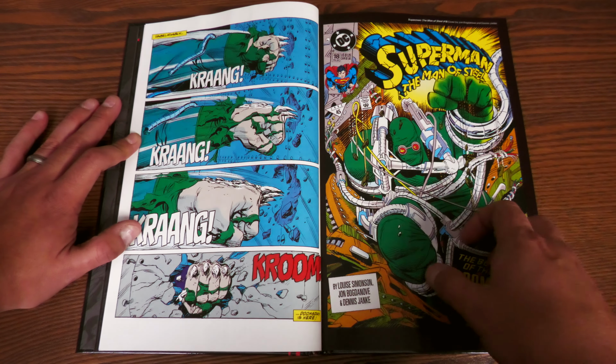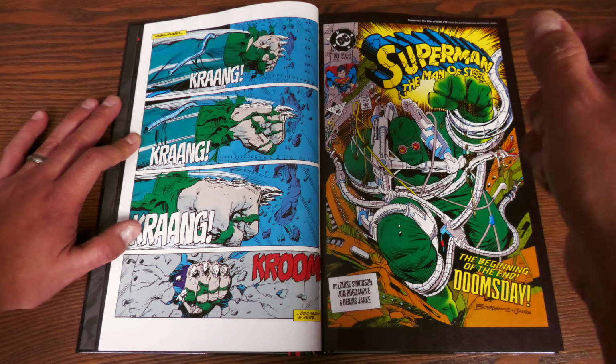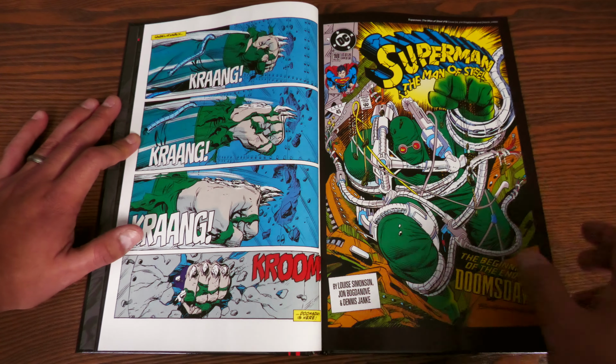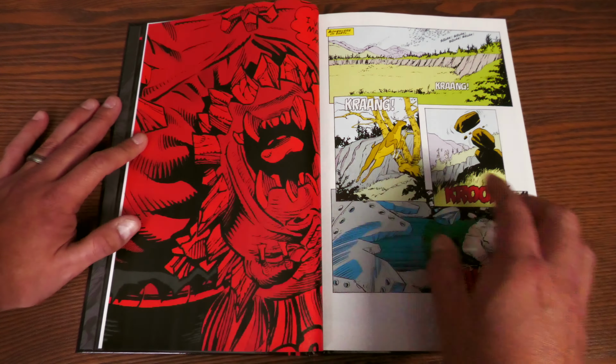But I don't have the box set, or the single trade paperbacks that line up that make the big S bleeding. I don't have those. Those very well could contain those issues whole, but as far as I know, these issues have not been collected whole. But we do kick it off with Superman, Man of Steel number 18. So yes, this is all just the final pages of each issue.